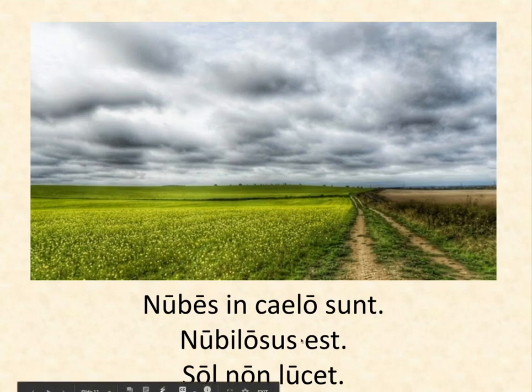Whenever you see this suffix osus, it means there's a whole lot of something. Nubilosus means there's a whole lot of nubes. It's like the O-U-S suffix in English. If you see O-U-S on the end of the word, it means there's a ton of something.